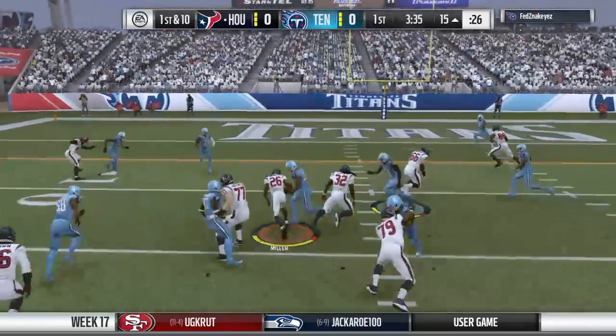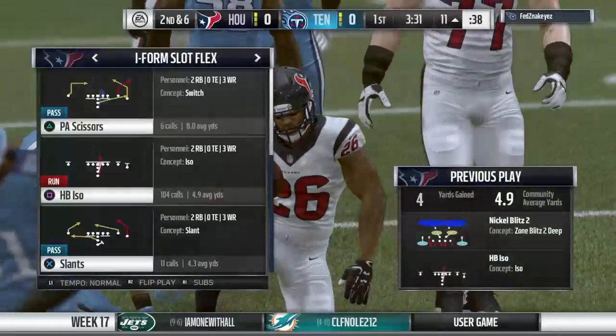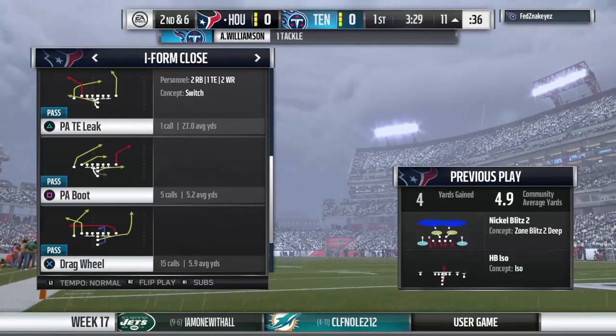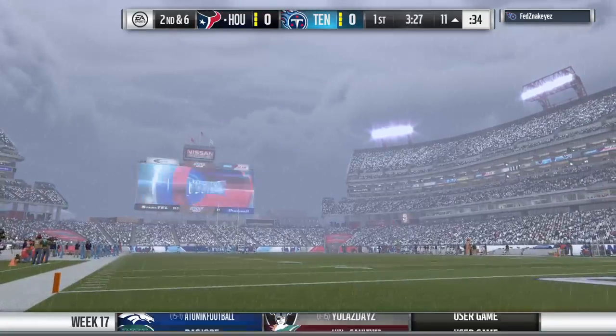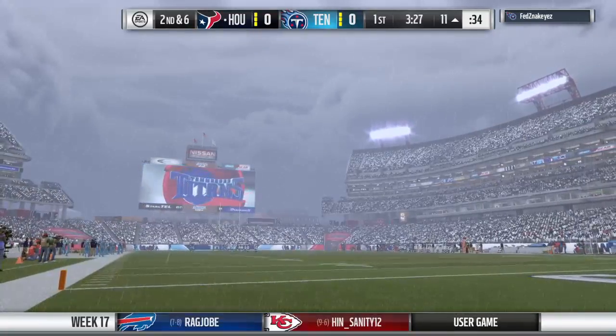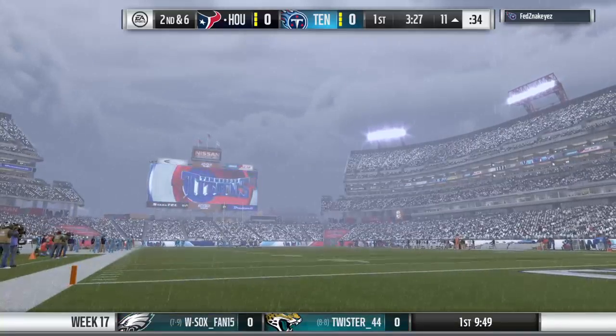Here's a give to Miller. And able to push his way forward here for a good little gain. It's a pickup of 4, and it'll bring up second down. The starting defense for the Titans. Marcus Peters is a former first-round pick who has great anticipation and tremendous ball skills.